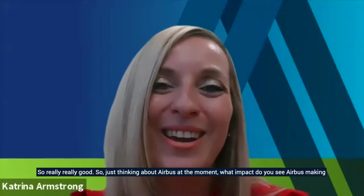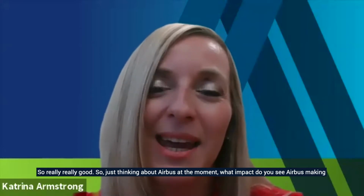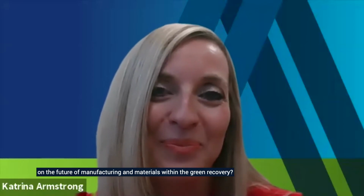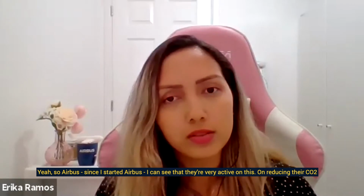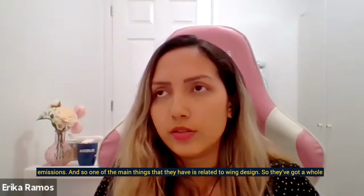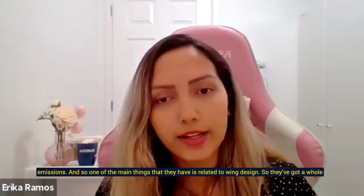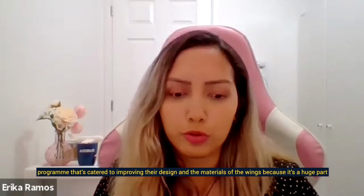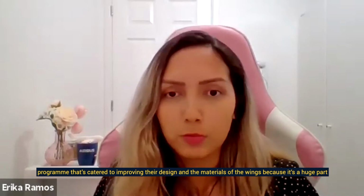So really, really good. So just thinking about Airbus at the moment, what impact do you see Airbus making on the future of manufacturing and materials within the green recovery? Yeah, so since I started at Airbus, I can see that they're very active on reducing the CO2 emissions. One of the main things they have is related to the wing design. They've got a whole program dedicated to improving the design and the materials of the wings, because it's a huge part of the aircraft.